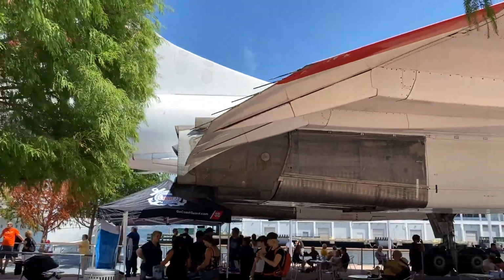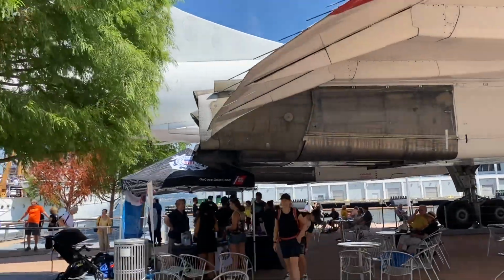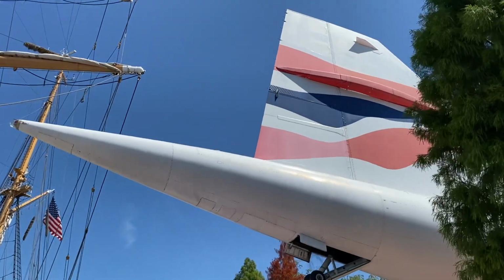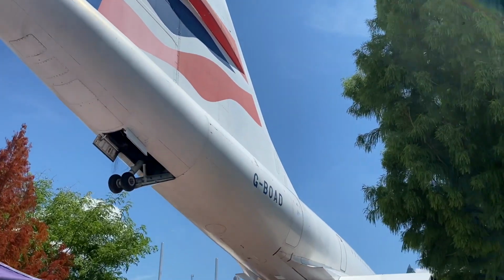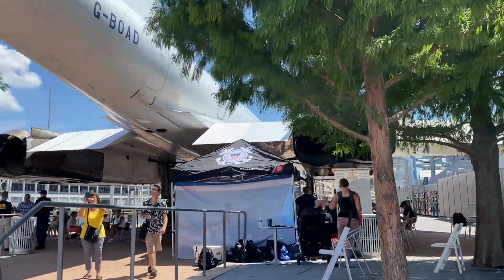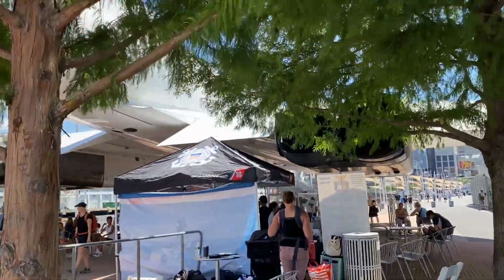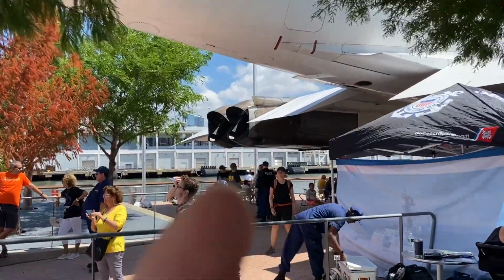Here you can see a part of the Tailless Design. The Concorde doesn't have any elevators in the rear. You can see the rear of the plane, and you have the rudders, but there are no elevators. Part of that is because of the Ogival Delta Wing. It has a super aggressive takeoff, which is why it needs the ability to adjust right there.